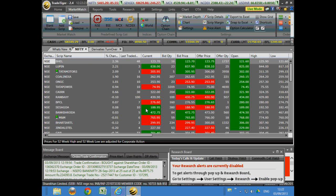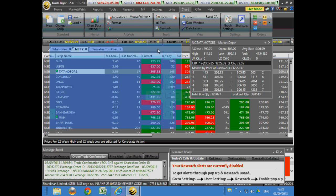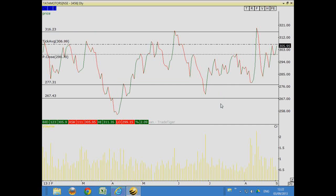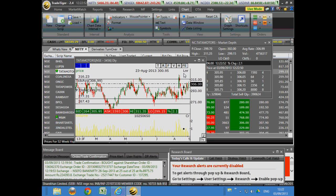And in the morning, there was news about Tata Motors that their sales have dropped drastically compared to last time. When you have news like this, you can definitely see it being pushed into the distribution zone. So this is the daily chart of Tata Motors. I would like to avoid this one. This is totally in a sideways trend.